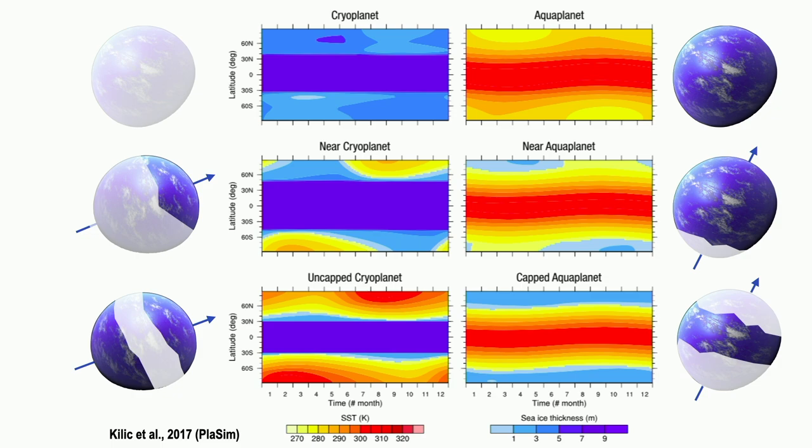So basically, there are different climate solutions, depending on the obliquity. If you play with an aqua planet, a planet covered with water, everything that's red and yellow is liquid water, and everything that's blue is ice. So you can have an icy planet, or a purely liquid surface. You can have permanent polar caps, seasonal polar caps, and this kind of icy belt on the planet, or the contrary.